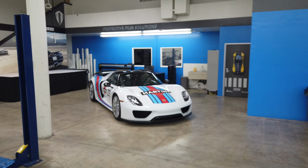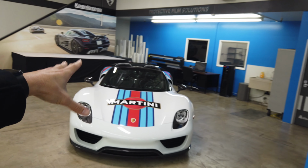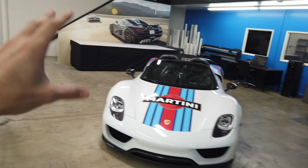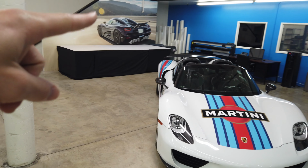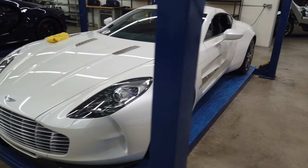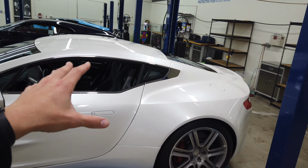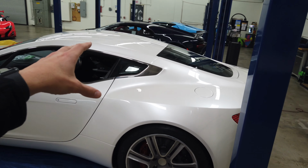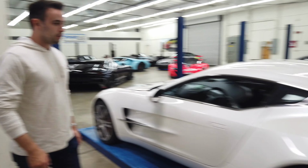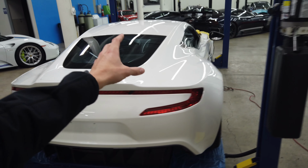It really is. So in the corner over here, we have our friend's 918 with a Martini Edition stripe on there. Obviously, the roof's off. It has to be. And it's in race mode as well with the wing up. The Aston Martin 177. This car we just finished doing a full body clear bra on. And this guy's got a pretty cool collection that we just got to know. And hopefully we get to do some more of his cars in the future. Imagine.